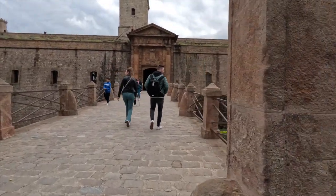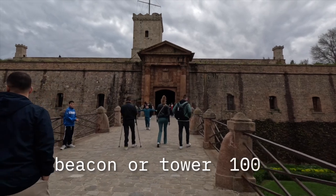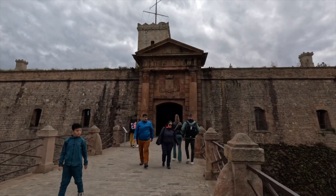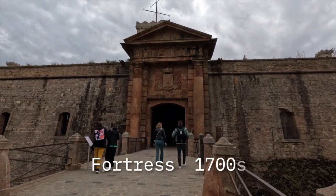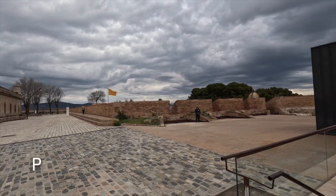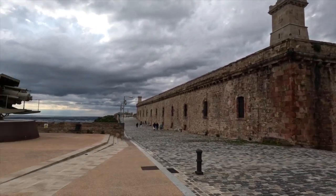There was probably a beacon or a lookout tower as early as the 11th century. Then, the structure was fortified throughout the centuries until it turned into a fort in the 17th century, a fortress in the 18th century, and a castle in the 19th century. It was used as a prison during the 1930s and then under the reign of Franco.